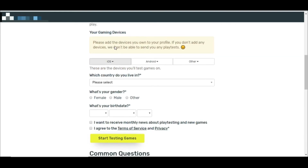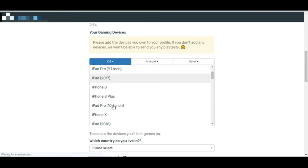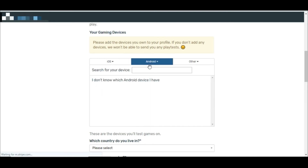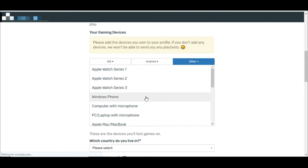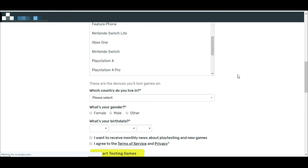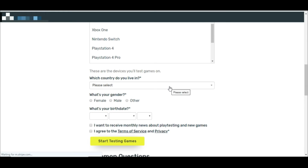And next, the gaming devices. If you have iOS devices like iPhones, put what you have. And next, Android devices, guys, whichever company you have, like Samsung, Google, stuff like that. And next, other devices like Apple Watch, Windows Phone, PC, Xbox, stuff like this, guys. And this is which country you live in. This is the most important thing, guys.